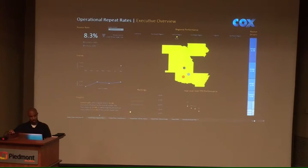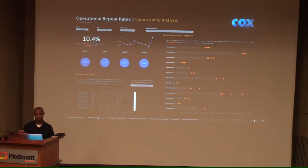So moving on to the next view, again, this is our opportunity review. What this is really aimed to do is say, hey, give me a little bit more meat on the bones of where I may have risk or opportunity. Because repeat rates, we try to get a handle on those as quickly as possible. I've shrunk the time window from the 13-month rolling view in the first executive page down to a 12-week rolling view. So this is all about the last 12 weeks.